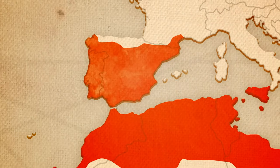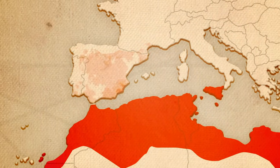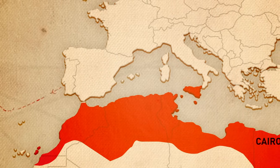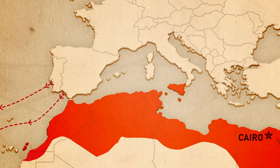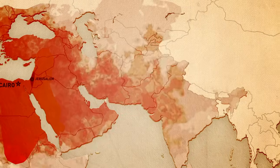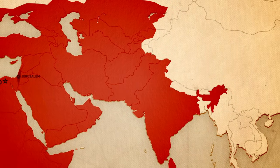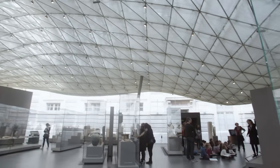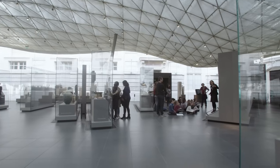In 1492, Ferdinand and Isabella ousted the Muslims, completing the 700-year Reconquista of Spain, and then launched Christopher Columbus on his first voyage west to a whole new world. To the east, the Islamic Empire reached the borders of China. One of the ideas at the heart of the presentation is not to isolate the cultures of Islam, but to show that they were like other cultures, intermediaries.